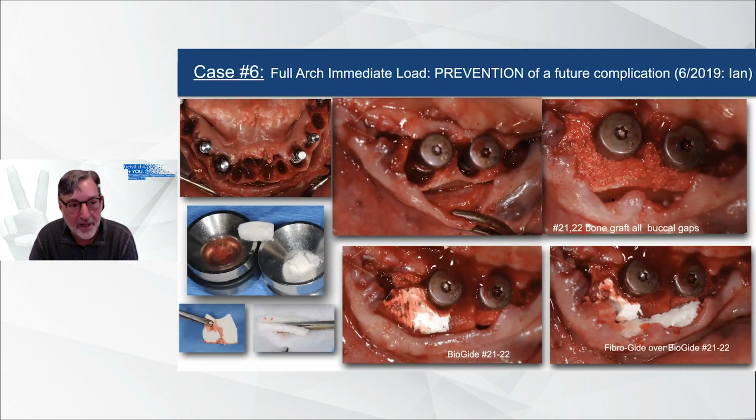Moving into a more complex case, this is a full arch immediate load case. This was done about maybe a year and a half ago, where we actually placed 6 implants in immediate position using the patient's own bone. So this is at 200 RPMs with no water. That's been documented. The Fiberguide BioOS collagen mixed with calcium sulfate.